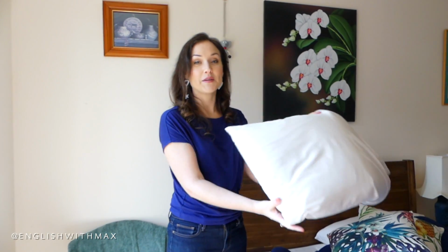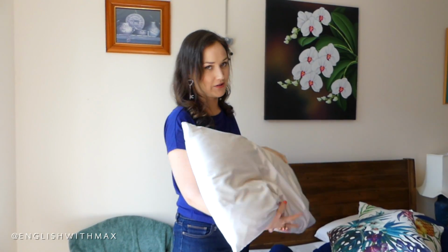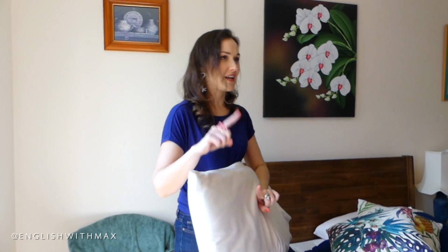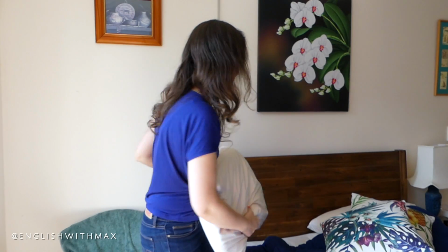In Australia, pillows are normally rectangular. Where I lived in Europe, normally they had square pillows, and it took me a long time to adapt. I don't think I did actually adapt. I think I managed to find rectangular pillows somewhere.